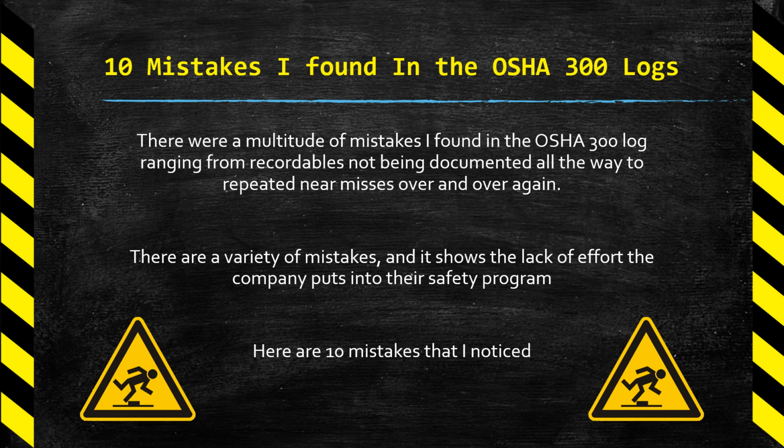There were a multitude of mistakes I found within the logs, ranging from the recordable documents to the repeated near misses over and over again. There are a variety of mistakes which just show the lack of a safety program and the lack of effort that was put in. So here are 10 of the mistakes that I noticed.